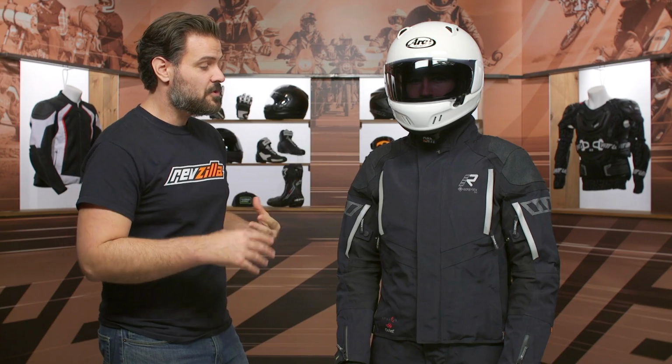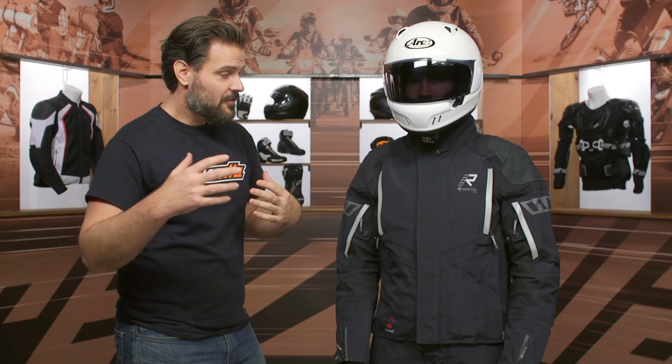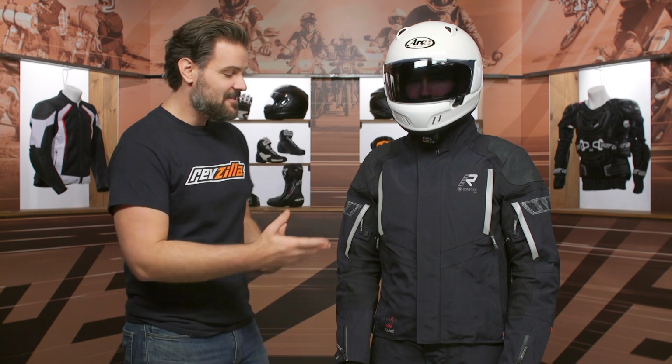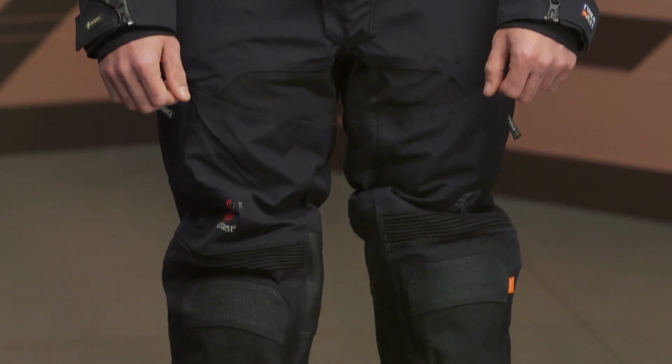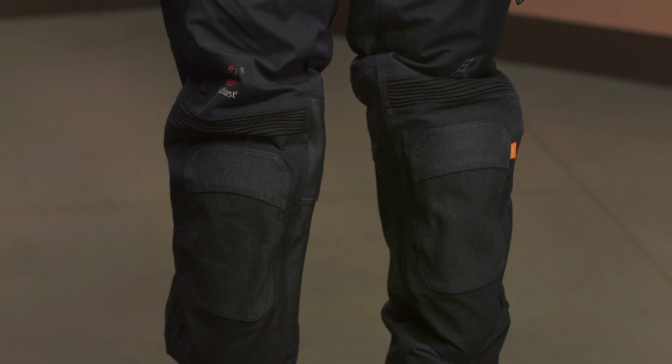This is really aimed for those of you out there in that touring avenue, and I say that because this is something you could use on an adventure bike, in more of that upright position, but it's not something you would necessarily take off-road because it's not going to give you that comfort and mobility when you are riding off-road. So let's start with the top and we'll work our way through this, but I do want to hit sizing off the bat.